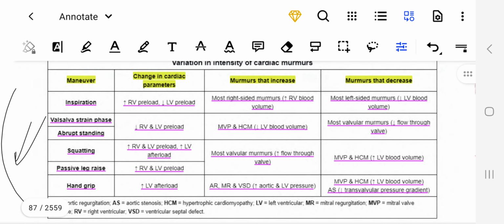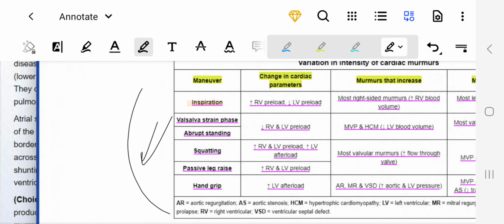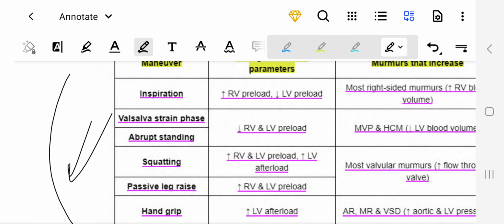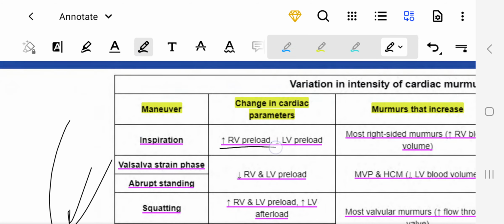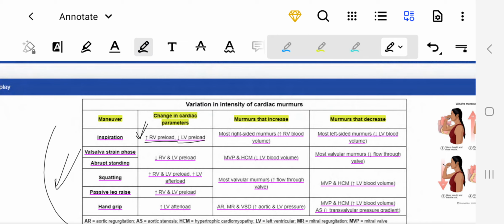Okay, so these are different maneuvers, and there will be change in cardiac parameters. Then there are some murmurs that would increase with those maneuvers, and some murmurs that would decrease with those maneuvers. Let's say with inspiration, what will happen, if someone inspires, right? There will be increase in right ventricular preload, but there would be decrease in left ventricular preload, right? If someone inspires, what will happen? There will be increase in right ventricle.